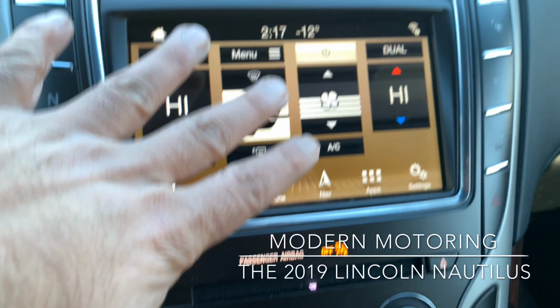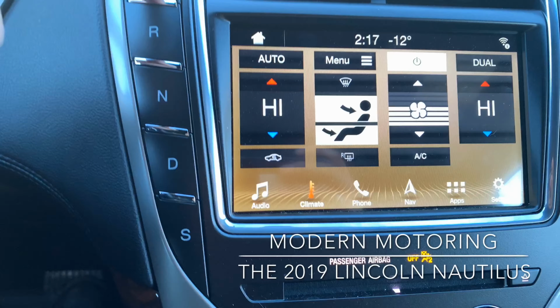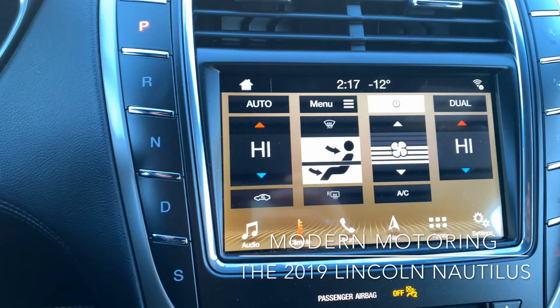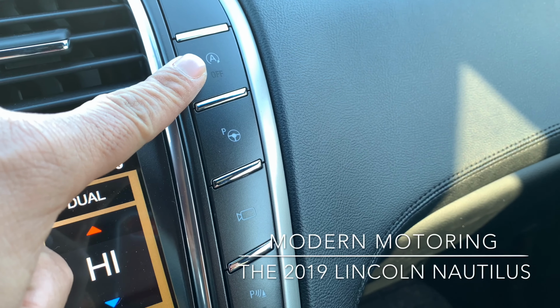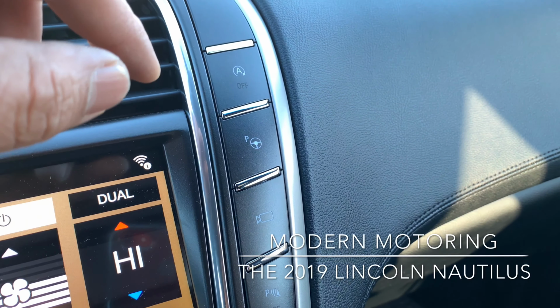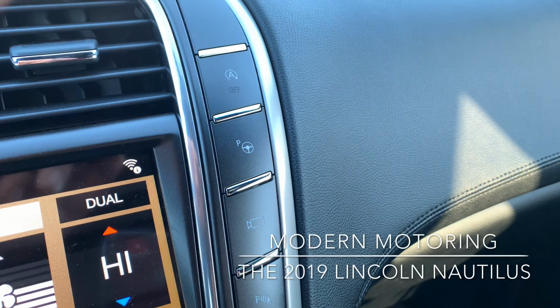So there's your 8-inch touch screen, fairly easy to maneuver. I'm not going to spend too much time on that. Some people love this gear shift, some people hate it. Well, it doesn't really matter because you're stuck with it. So that's just how it's going to be. Automatic start-stop, on or off. If you put it off, drive around, go home, get back in the car a little later, it automatically defaults back to on. Not really a big fan of that.